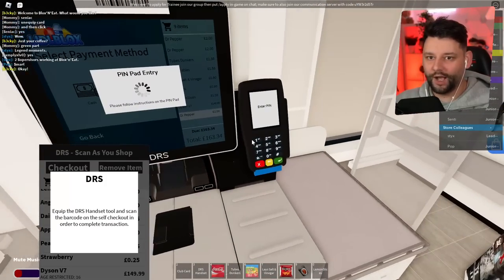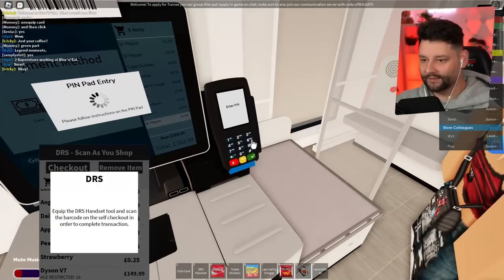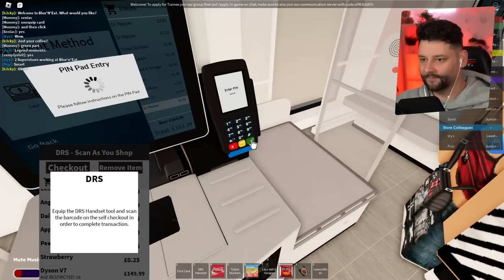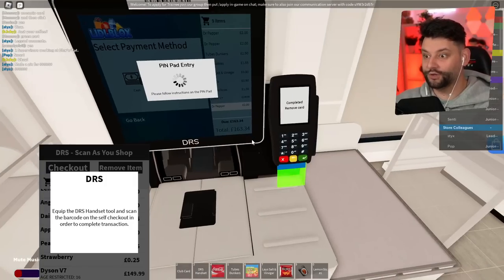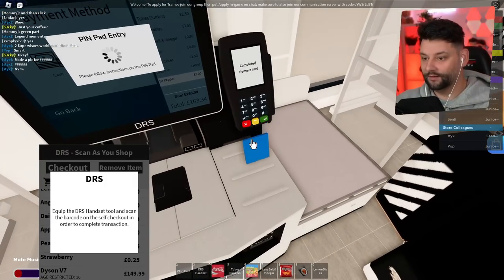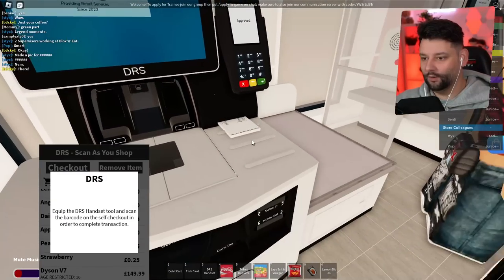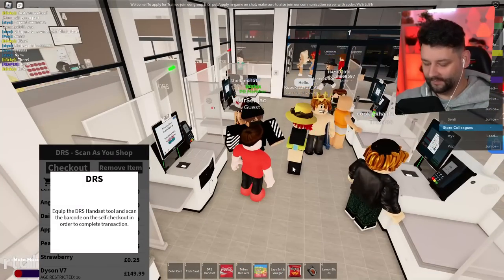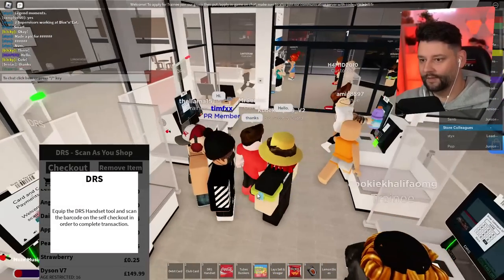Okay, everybody close your eyes. Everybody close your eyes right now. My PIN is 666. Close your eyes! 666. Welcome to Cost Express. Please select a refreshment. Did you close your eyes? You better have closed your eyes. Remove card. Thank you. Approved. Oh, I get a receipt, by the way. I've now paid for everything.